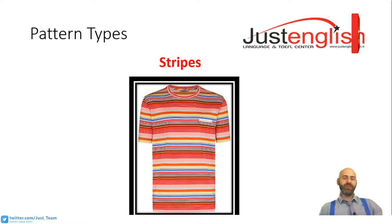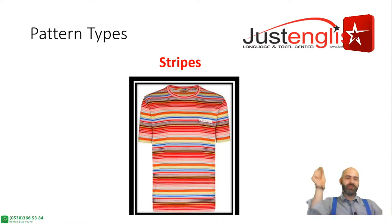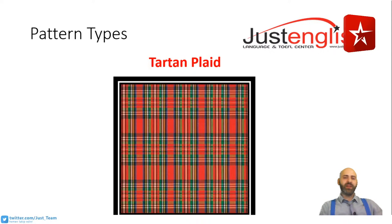Stripes, you understand that there can be horizontal stripes and also vertical stripes. And the last type of pattern is tartan plaid. It is popular for blankets, for example, maybe for some bed sheets and etc. But for clothing, not that popular, maybe just for coats.